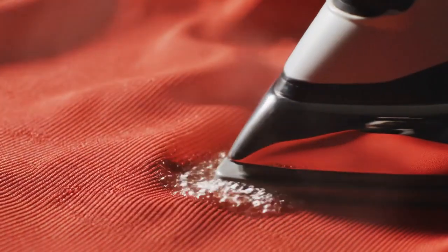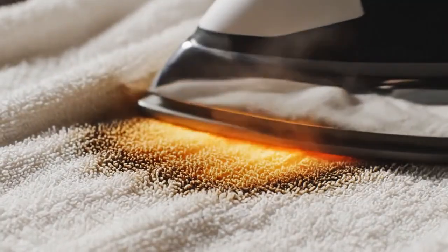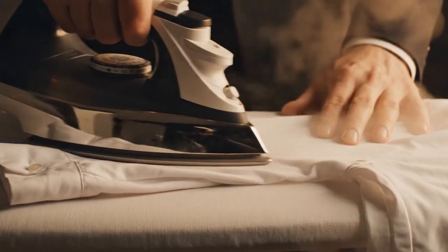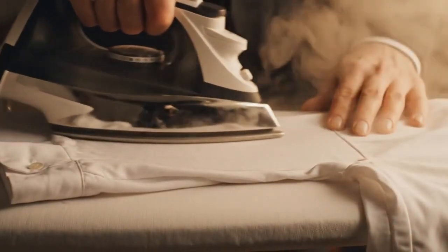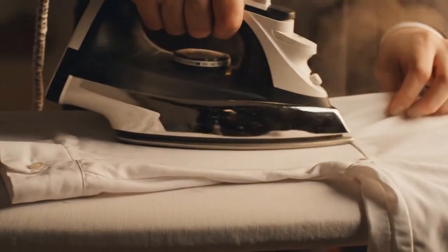Note on steam. I use steam constantly, but I want to be careful here because steam and fiber type interact in ways that can actually damage your work if you're not paying attention. With 100% cotton and cotton blends, steam is your best friend. High heat, plenty of steam, firm pressure with your iron. Cotton responds beautifully and holds a pressed crease almost permanently.